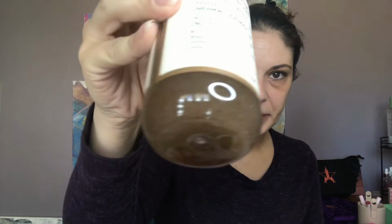And it looks really cool. It's got like little scrubby things in it. And I did open it and sniff it. I didn't use it, but it does smell nice. Let's see what they say about it.